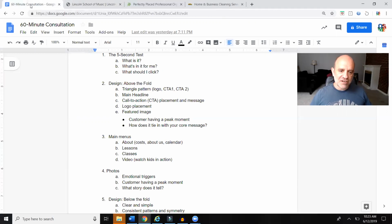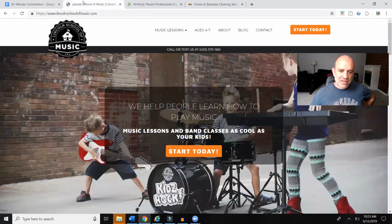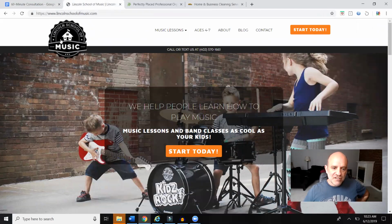So here we go. Let's start with Lincoln School of Music. And here's the triangle. Emily, let me move this down, my little video screen there. Logo upper left-hand corner, call to action upper right, call to action in the center. These create a triangle. Studies have shown that when people land on a website, their eye jets right to the upper left-hand corner for the name of the business, jets across, and then shoots down, creating this triangle pattern.